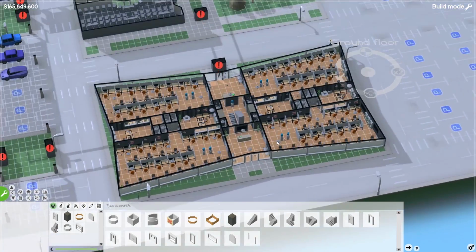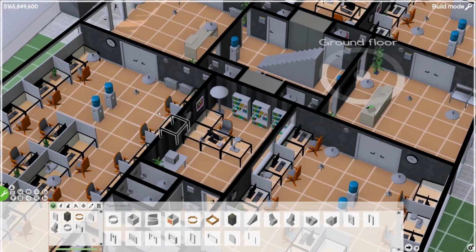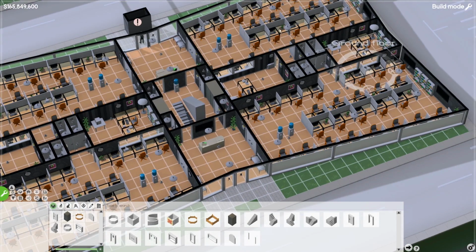Anyway, we'll start at the bottom floor. This floor is probably the most hectic, and I'm planning on changing the color as we go. Everything at the moment has this browny orange floor, so they all look the same. And I basically just did the same room and copied it over here.